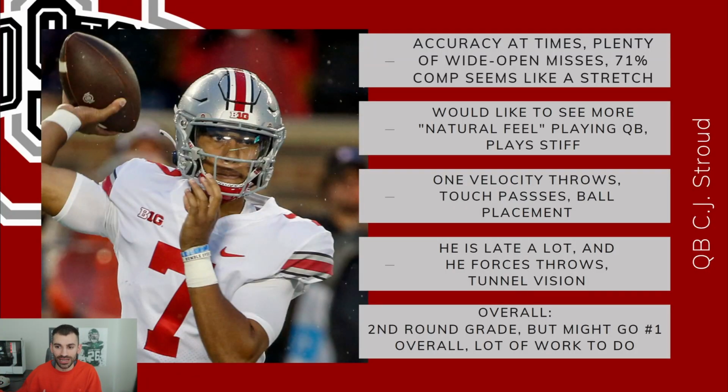But to me, the 71% completion percentage is really not an accurate representation of his true accuracy. Those receivers, Jackson Smith, Jigba, Garrett Wilson, Chris Olave, heck, Marvin Harrison, you name it, those guys are studs out there and really helped him out a lot. I want to see him play a little more natural. Just loosen up, relax. CJ, just be a quarterback.